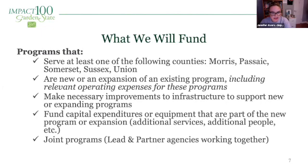Requests may include making necessary improvements to infrastructure to support new or expanding programs. Requests may fund capital expenditures or equipment that are part of a new program or a program expansion, which could be to add services or reach more people. These sorts of capital expenditures may look like construction, vehicles, or technology, perhaps due to COVID, as long as that is directly tied to the program for which you're requesting funding.